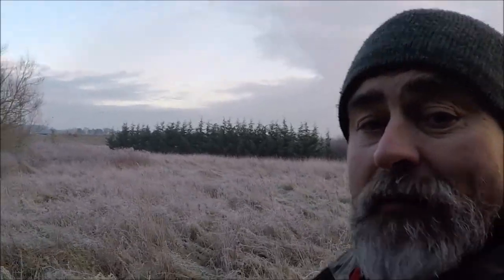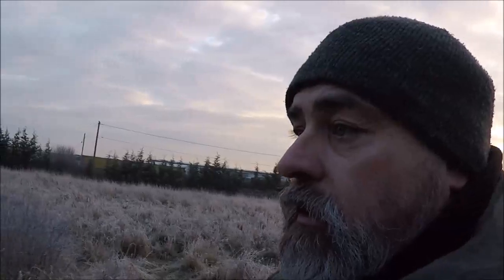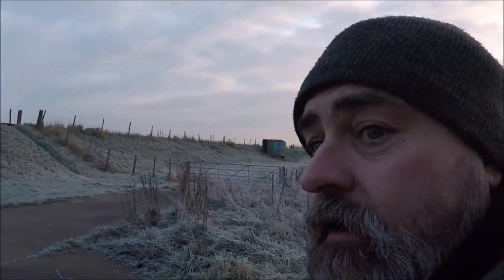It's only 7 millimeters above chart datum. I'm curious to see what the shore will look like when it's just 7 millimeters above chart datum. I'm about an hour early today. I can follow the tide out.